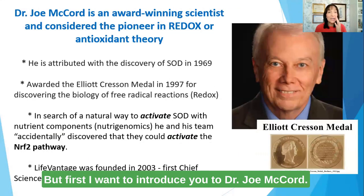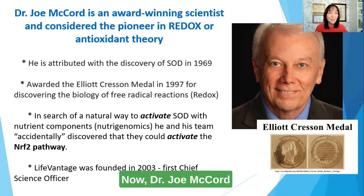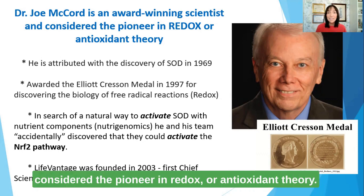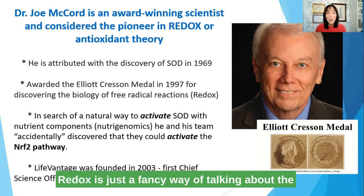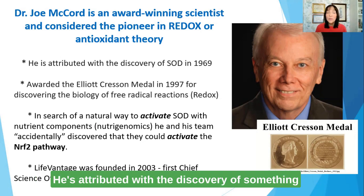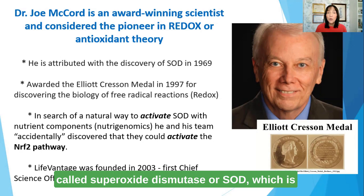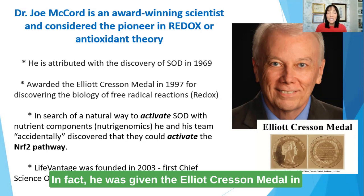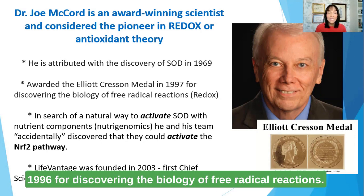But first, I want to introduce you to Dr. Joe McCord. Now, Dr. Joe McCord is an award-winning biochemist, and he's considered the pioneer in redox or antioxidant theory. Redox is just a fancy way of talking about the exchange of electrons and the effects on the system. He's attributed with the discovery of something called superoxide dismutase, or SOD, which is one of those super powerful innate antioxidants. In fact, he was given the Elliott Crescent Medal in 1996 for discovering the biology of free radical reactions.